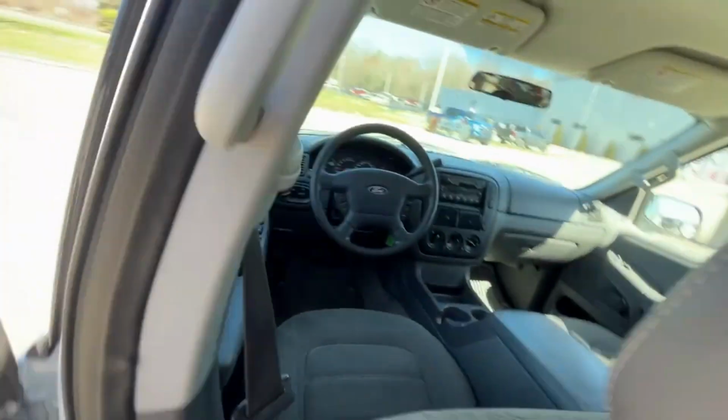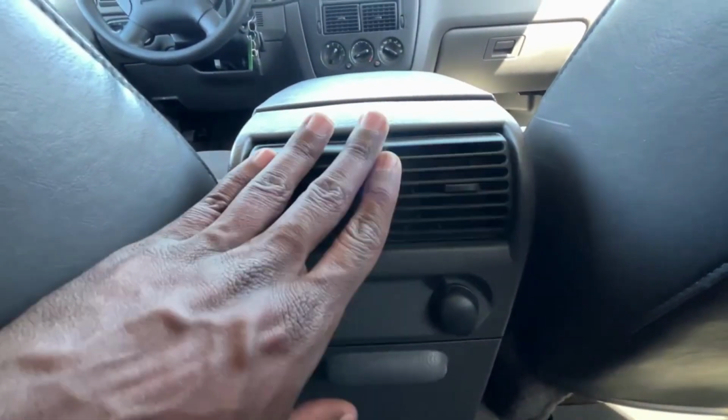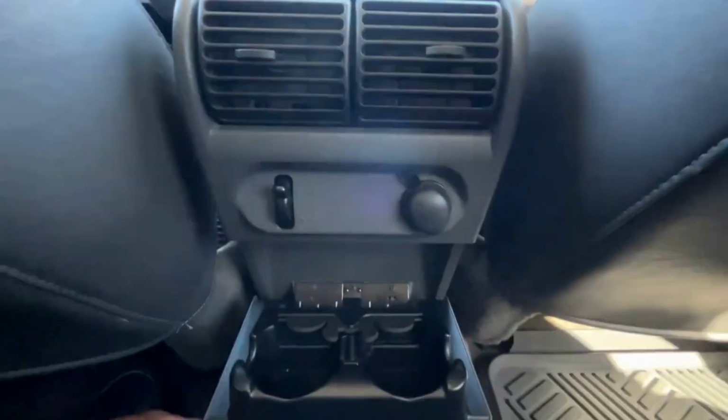Hopping in the back here. Have the seat in front of me adjusted for someone of my size. And then that's my legroom there, so not terrible, especially for an older vehicle. And then we have our rear AC vents, which is nice to have there. 12-volt, cup holders there.